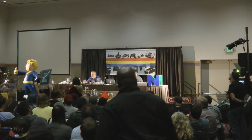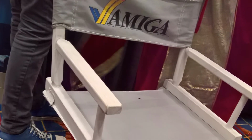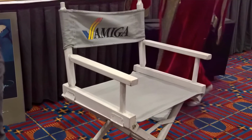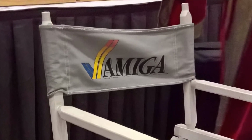And then finally, the showpiece here, the Amiga director's chair. Pretty cool item. Jeff, I think your dad probably sat in that chair every day, right? When he was at work, or? No. He never sat in it.